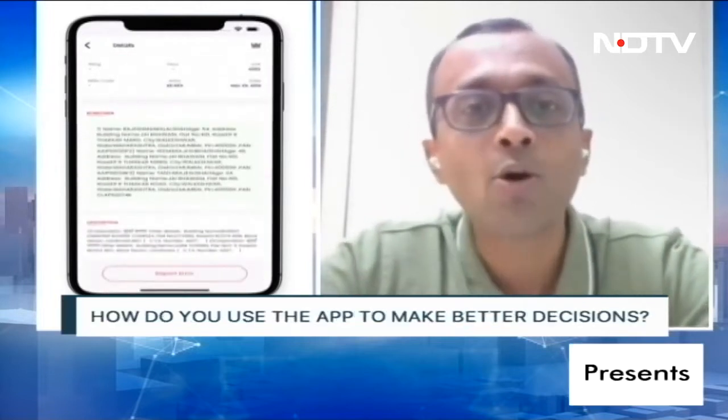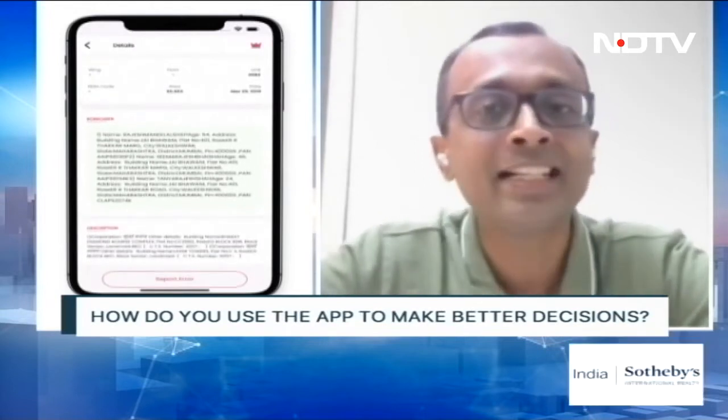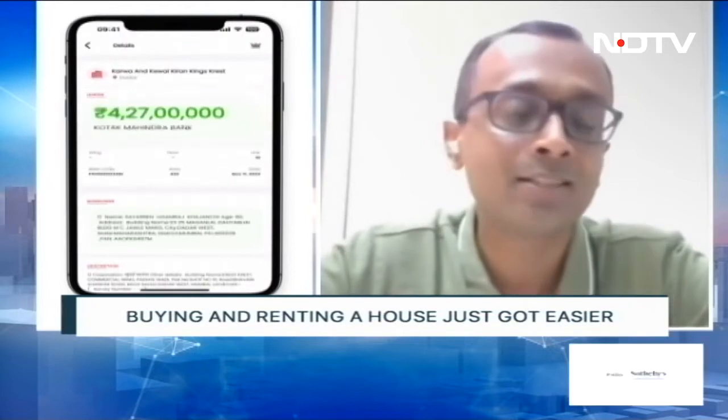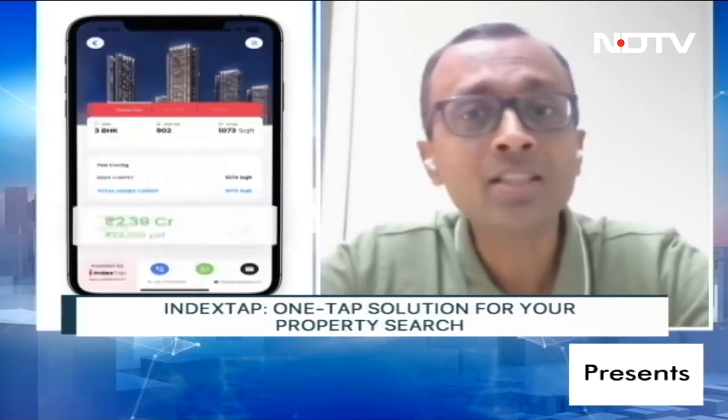Second, it's on your mobile. It's always with you, right? And therefore we call it IndexTap because you use your index finger, just tap on your mobile and it will give you everything within a few seconds. So that's differentiator number two. And number three is it's free. You just download it and start using it.